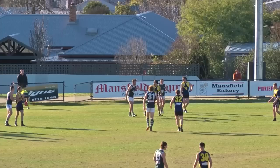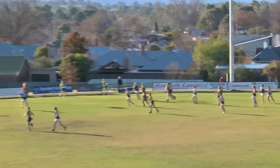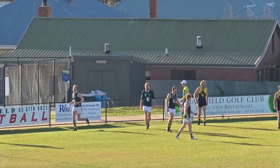That's a bit of a throw-in from the boundary umpire. Howes in ruck there for the Eagles. Gets it out looking for Murray. Howes buttons up again. Handball to Sheehan. Sheehan finds out a handball to Clingham. Clingham goes high into the pocket. Out comes Lawton, but his opponent there had the sit and knocked the ball over the boundary line.